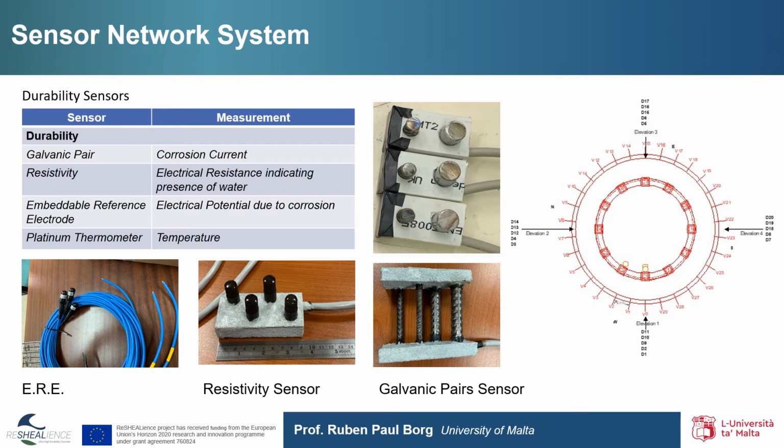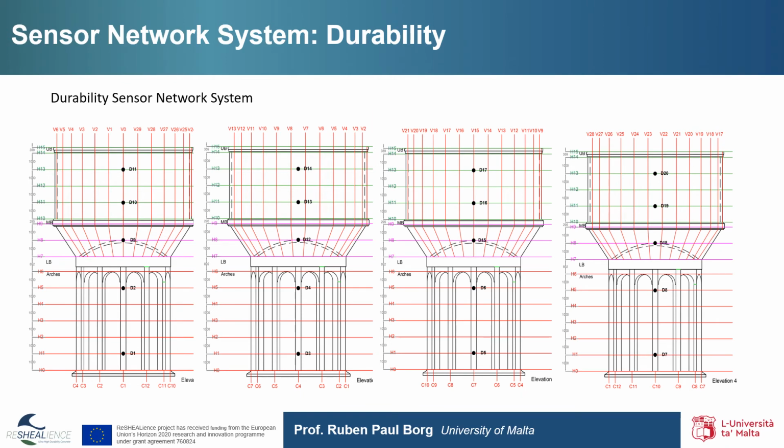Different types of durability sensors were installed in the structure. The durability sensors include galvanic pairs, resistivity sensors, embedded reference electrodes, and platinum thermometers. They are presented in the images. The plan on the right-hand side indicates the disposition of the sensors on different parts of the structure in order to measure the performance of the structure with time, with respect to orientation, but also with respect to different elements within the structure. A number of sensor stations were identified and located in different parts of the structure.